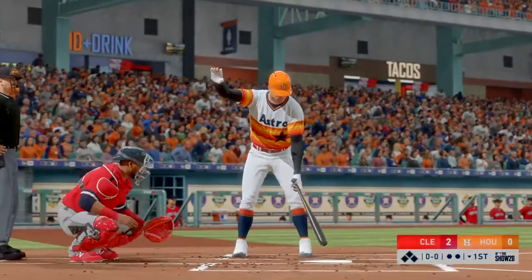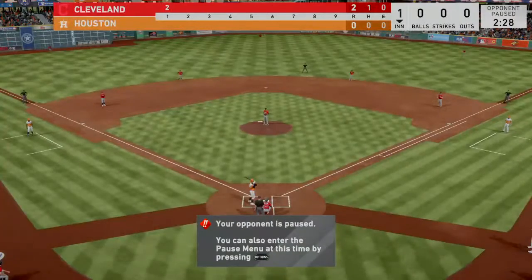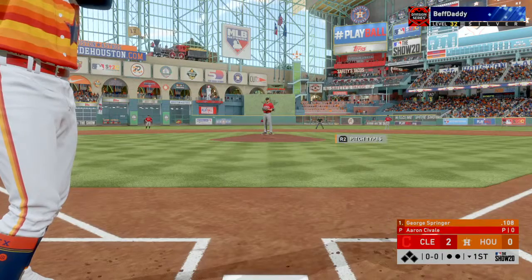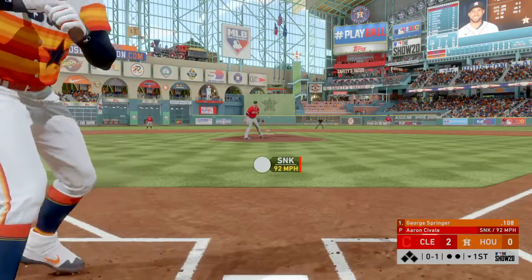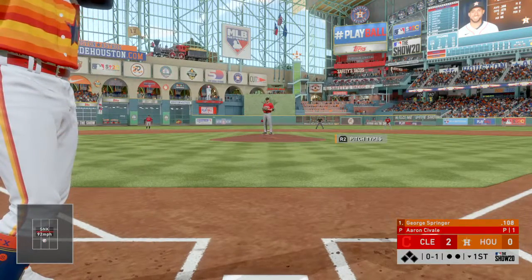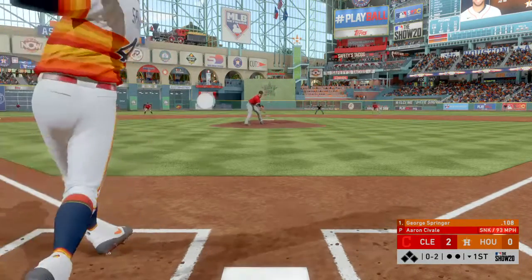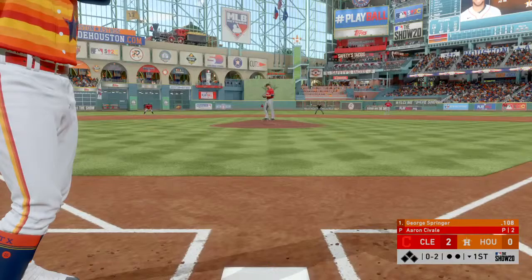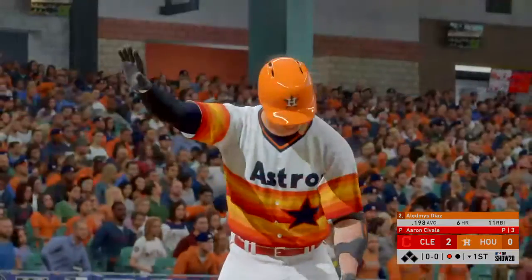Here's George Springer. He'll lead things off here in the bottom half of the first. Leading off for the Astros, the center fielder, Springer. Now here it comes. In there, strike 1. Swinging, strike 2, and now it's 0-2. And a changeup swung on and missed for the first out.